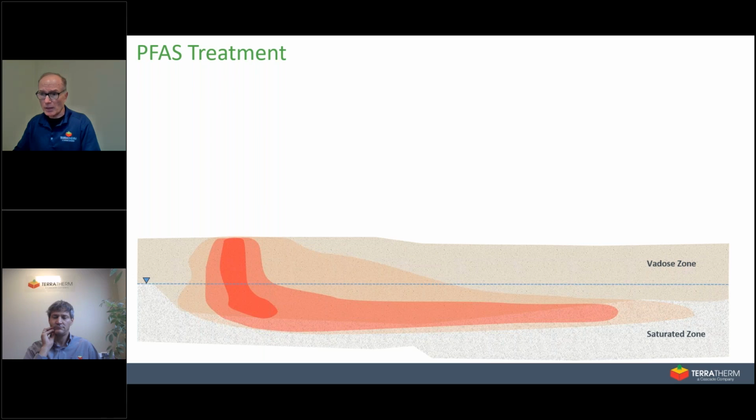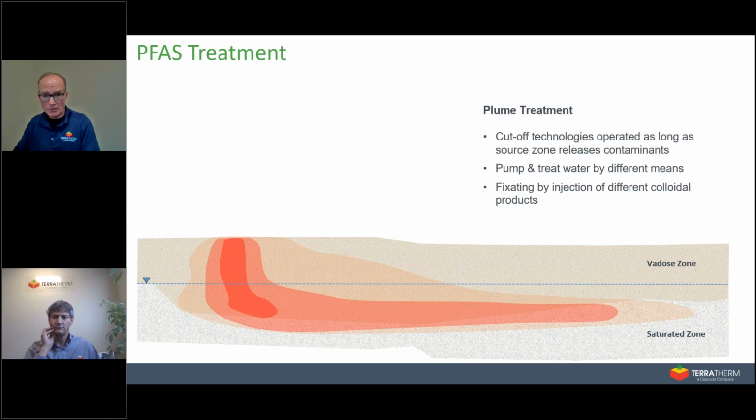So PFAS treatment, what do we currently have for options? As you saw in PFAS 102, the plume treatment approaches, we have cutoff technologies that can be implemented, whether that's a barrier wall or a colloidal carbon wall. These technologies are really holding PFAS back, and they should be viewed as quasi-temporary. They can be enhanced over time, but they're only going to work as long as the sorptive material can sorb the PFAS, and then you'll get breakthrough again.